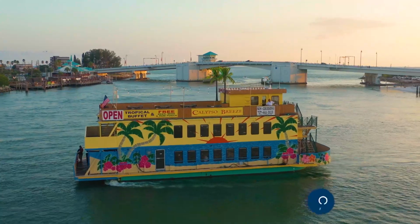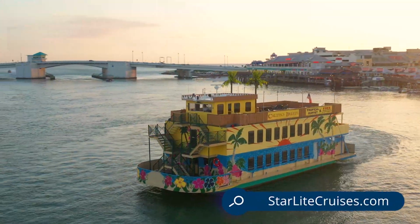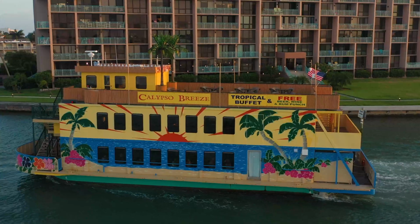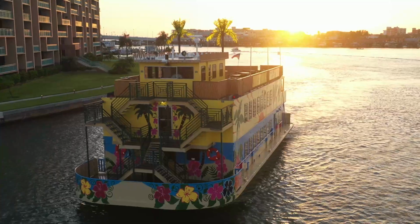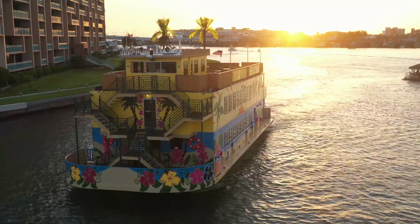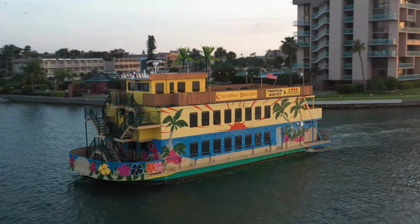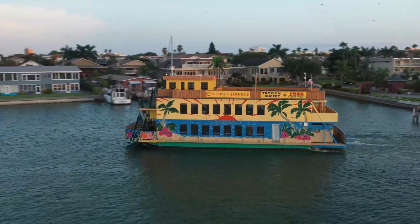The Calypso Breeze is a harbor cruise with a tropical theme, with free beer, wine, and rum punch. Choose from either a captain's narrated cruise or a cruise with a DJ. Rates for evening cruises are $24.95 for adults, with an optional buffet for $19.95, or kids $14.95 with optional buffet for $9.95. Daytime cruises are about $5 cheaper.